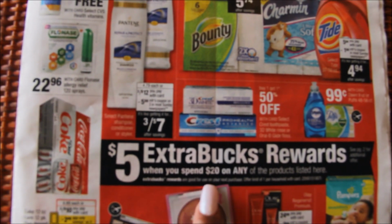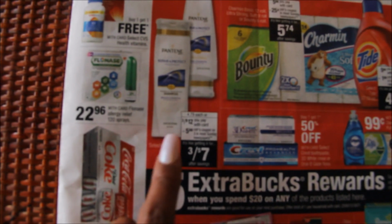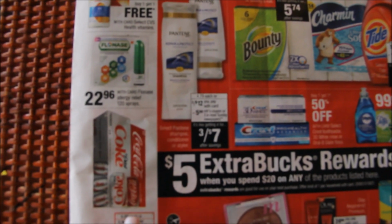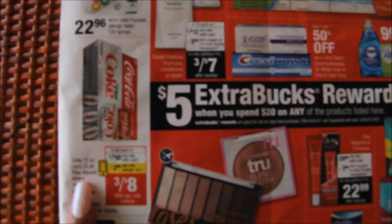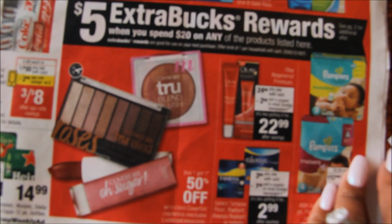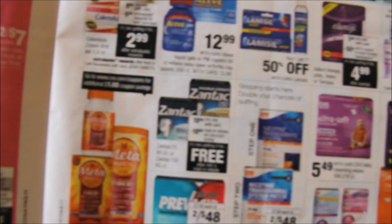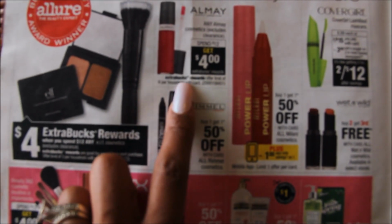And again, when you spend $20 on the P&G items listed, you get a $5 extra buck. And don't forget those Cokes because they are 3 for $10 right there. Now I'm pointing at it. Don't forget, it's an app only coupon. CoverGirl and diapers, that stuff's not too good of a deal, but hey.